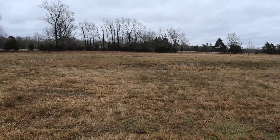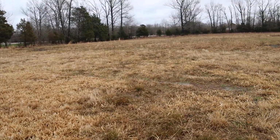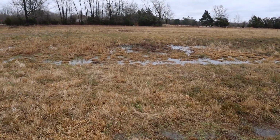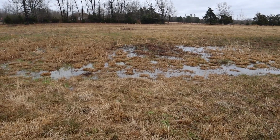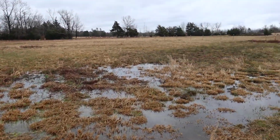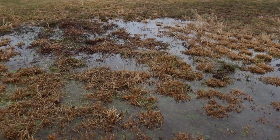I bet you anything we're gonna have a current in here, a little bit of a trickle, something, because our pond's full. Pond is way full. Now, here it is. Here's the spillway, because our pond is just too full. I think that's a good thing to have.